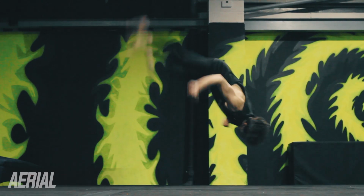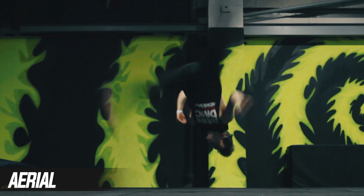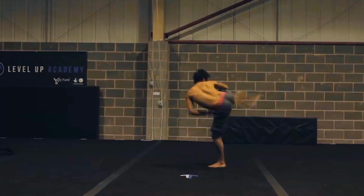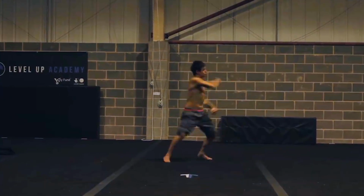Aerial is basically a no-handed cartwheel, and the obvious prerequisite to this is a fast and powerful cartwheel or one-handed cartwheel. It can be added to with a kick at the end with a trailing leg, and you can also make it more powerful by using a spin hook kick beforehand.